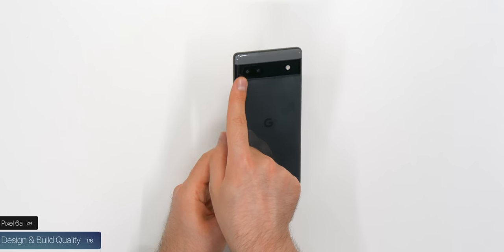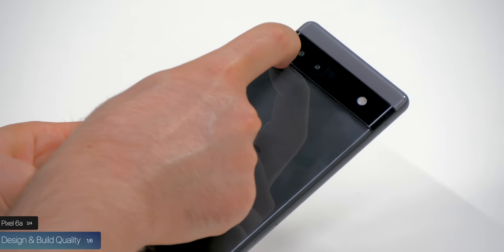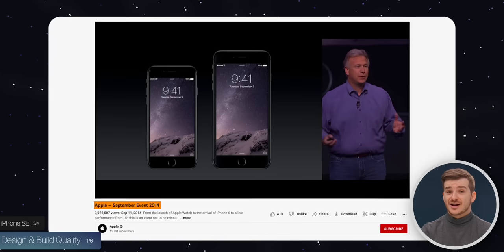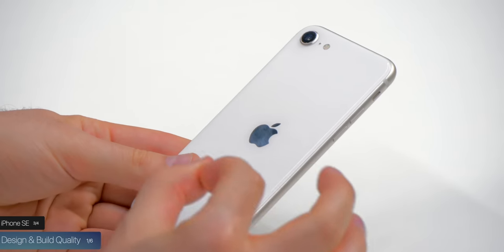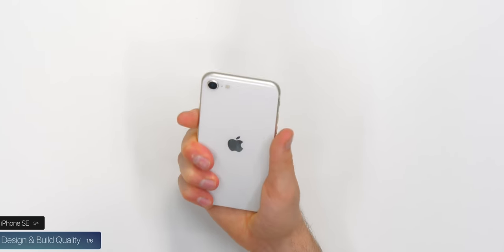My only complaint is that the camera looks as if it has a screen protector, but it's simply just raised, and this just feels very, very poor quality. But other than that, it's great. Then in the third place, we have the iPhone SE. Now, normally I would have given this the last place, as it has the most outdated design, an 8-year-old design that just doesn't sit right in 2022. But the build quality is honestly superb. As good as the Nothing Phone, if not even better. And it's also got a good weight to it, so it feels very premium and high quality in the hand.